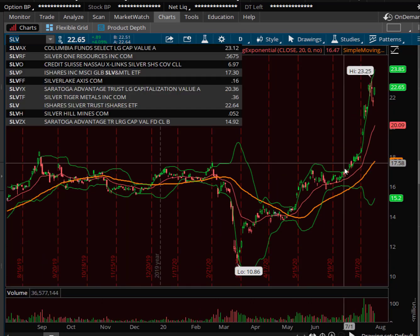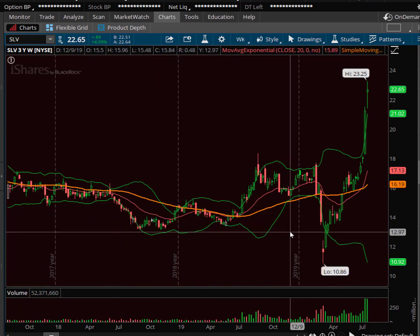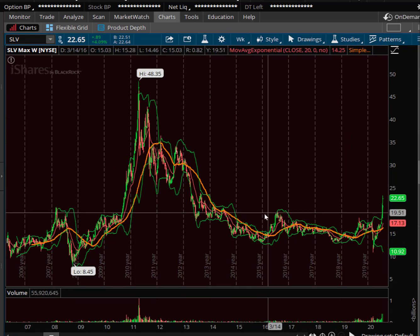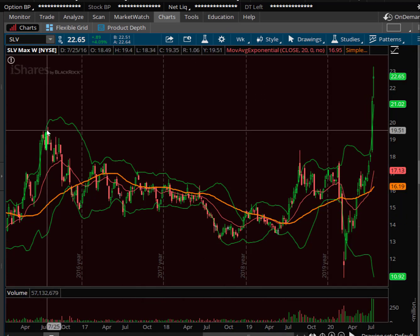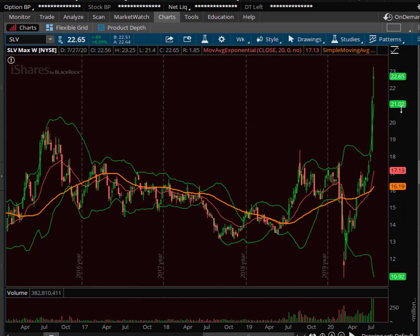Here is silver. This thing finally got itself going. I'm going to have to go out and do a 3-year weekly. Look at that. If I go out and grab all the data on silver, look at the progress we've made. We finally took out those previous highs last week, which were around, let's say, 20. We ended up closing at 21, so about 5% higher. And then we tacked on another $1.50, another 5% this past week.